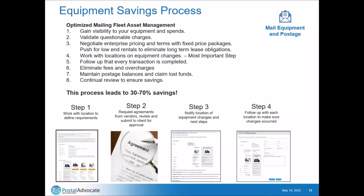We help them make decisions of what it is that they need going forward, request the agreements from the vendors, notify the locations of changes that are coming up with what next steps they have to implement, and then follow up with each location on the changes that occurred, validating new equipment's been set up and old equipment has been returned. And then we document all the notes to all those activities in a platform.